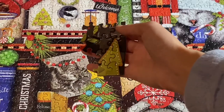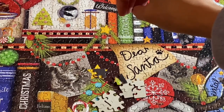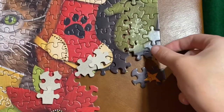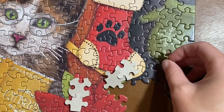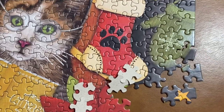So here is a big section of the puzzle picked up, and as you can see, the pieces just fall straight out of my hand and fall apart. So as you can see in this video, just how flimsy these pieces are. They just don't stay connected at all, and really don't stay in the spot that they're supposed to be in. So that did make it quite challenging.